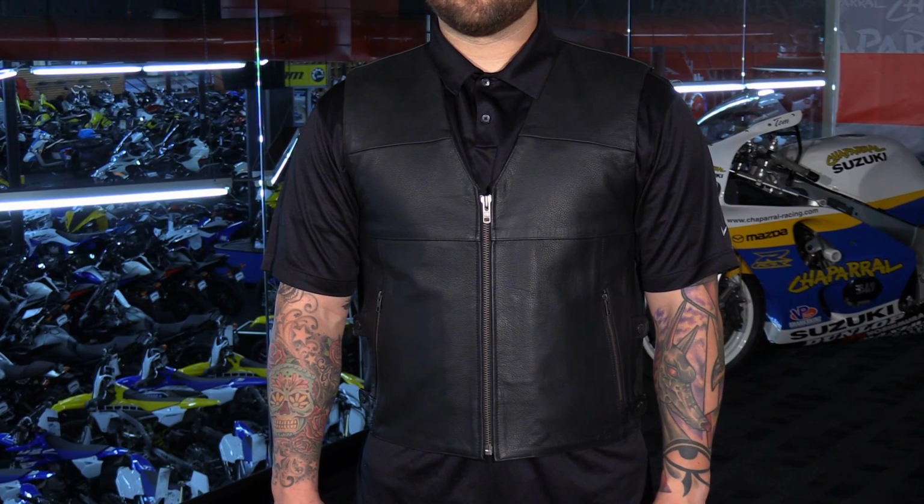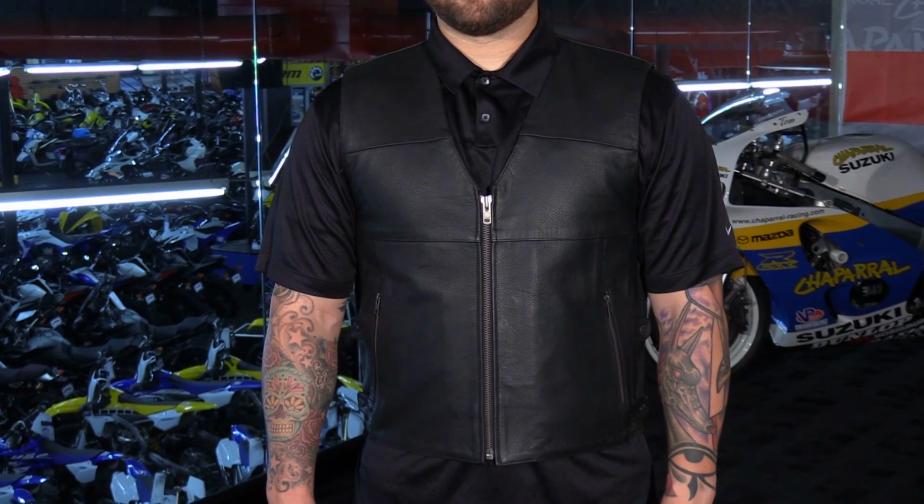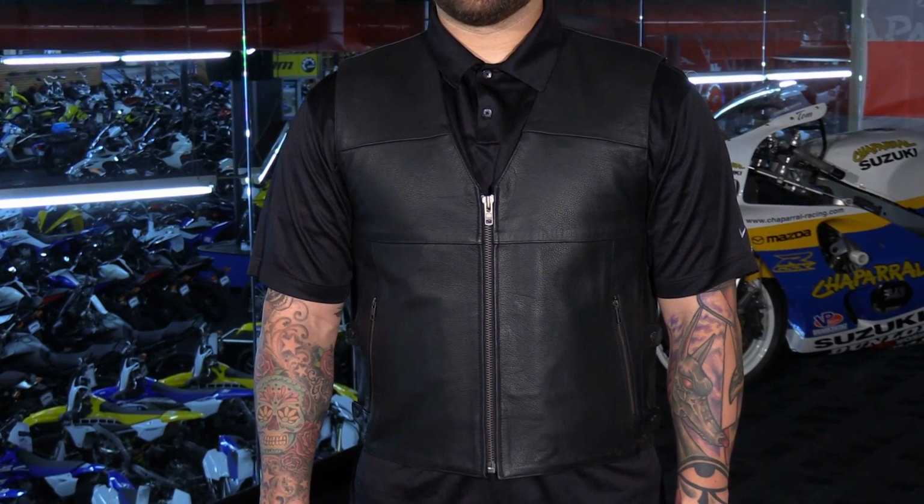So here's that other example from Highway 21. This is the 12 gauge leather vest. So this is really traditional. It also has a modern twist. So let's go ahead and take a look.